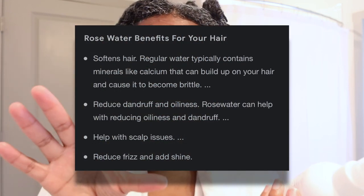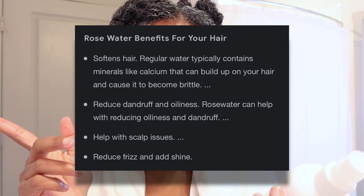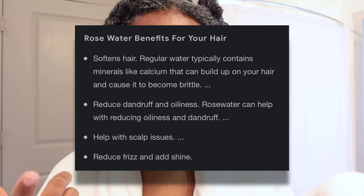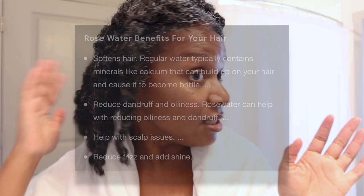So this is a similar consistency, you know, a natural type of product for hair. And I hear rose water is really good for hair. I'll insert something about the benefits of rose water on the screen, so you can just see it really quickly. I don't know right off the bat, but on the packaging it says it promotes healthy hair and hydrated hair. So let's get into it. So, hair completely detangled. I'm thankful for it.